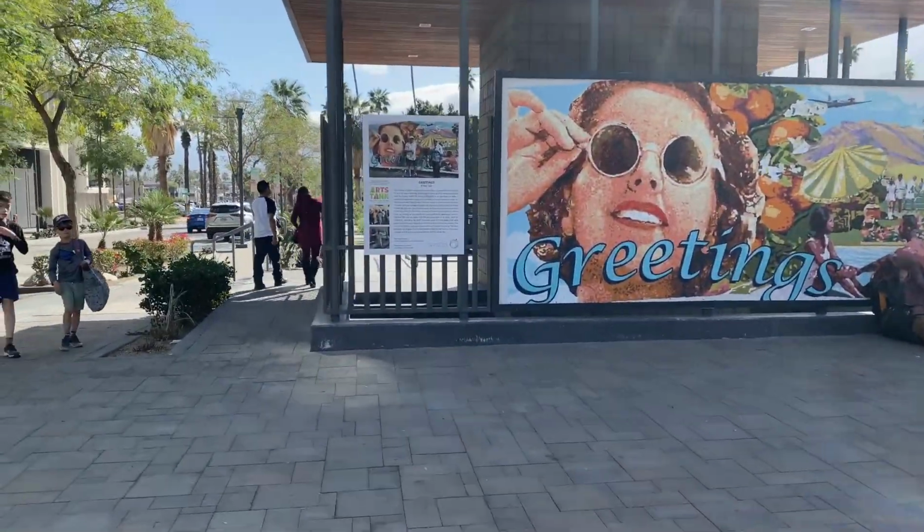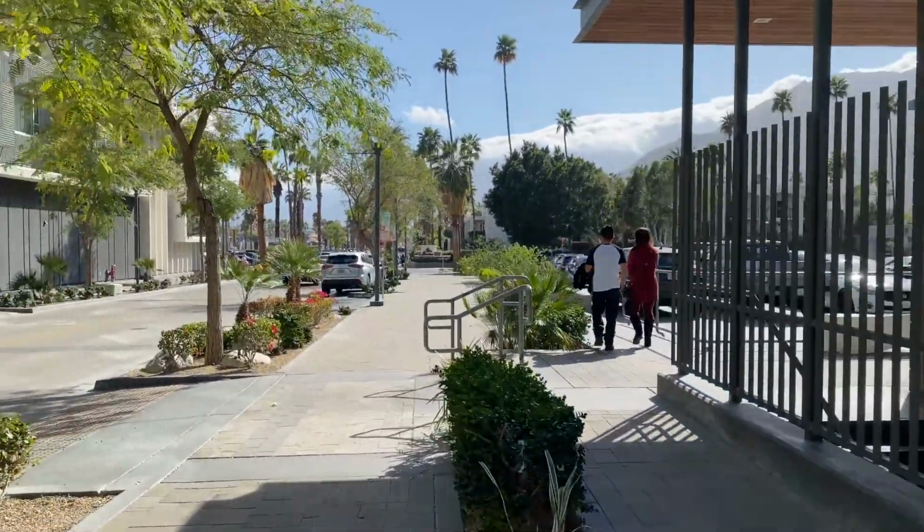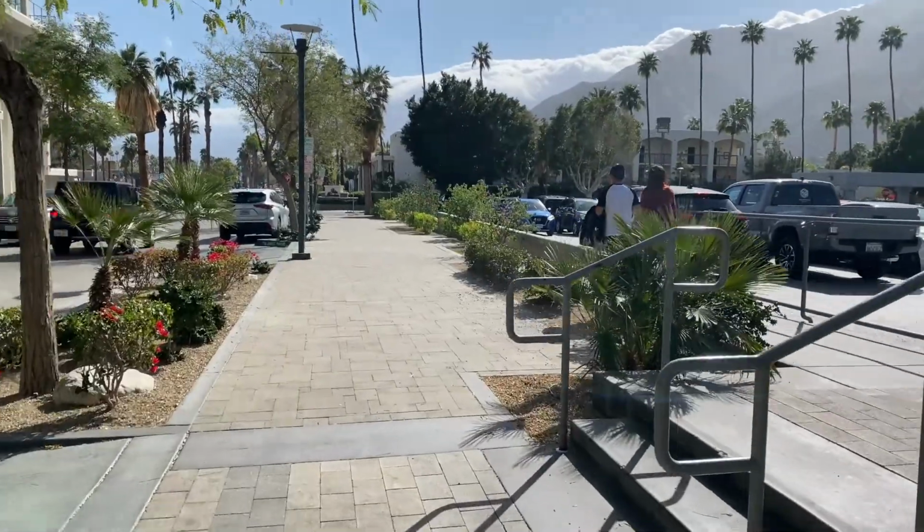So there's just so many things to see in this very concentrated 1 block radius, and I'm just highlighting the 5 today, but you might discover some of your own that you really love.